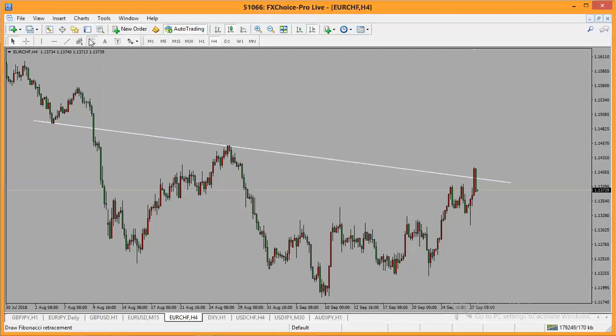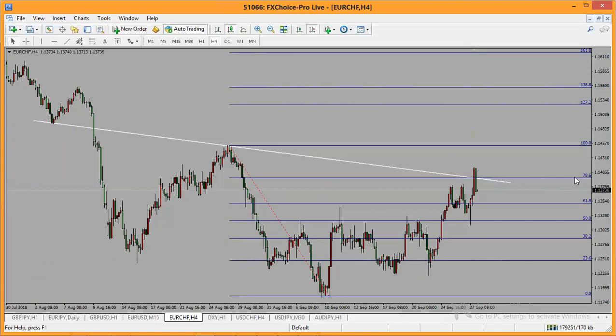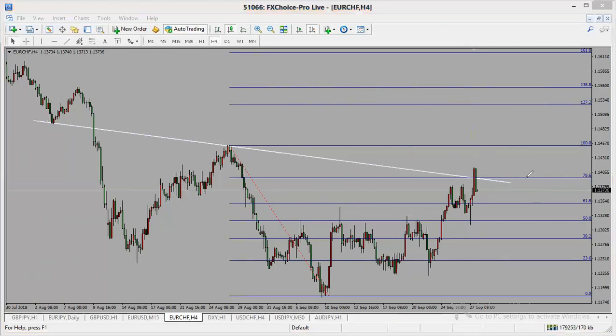Look at this instrument. Let's take this level. This thing is very, very important. Look at this. Yeah, 78.6. It's a golden level, very, very important for Fibonacci. See this level and this level. As you can see, it hits the 78.6. So now, what you need to do is look for short positions.